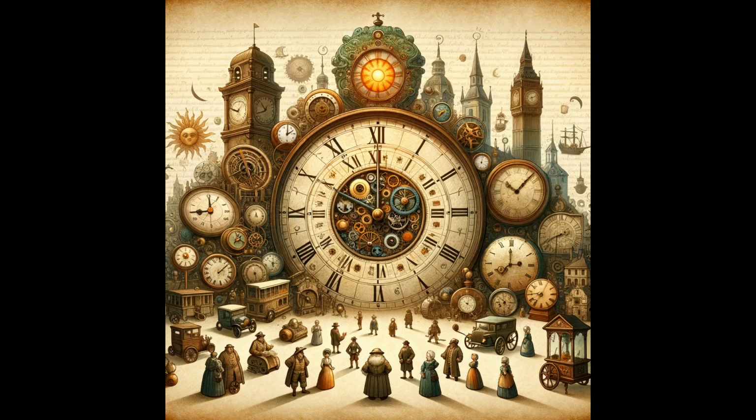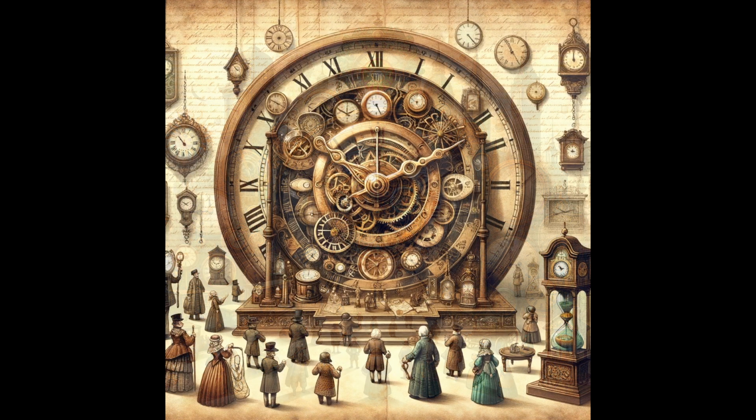Ladies and gentlemen, gather round as we embark on a captivating journey through time, quite literally. Today, we're going to delve into the fascinating history of one of humanity's most ingenious creations, the clock.